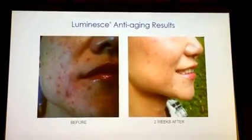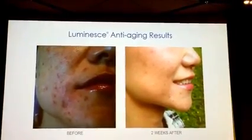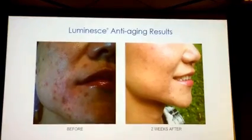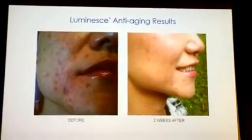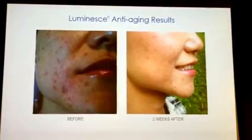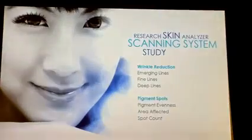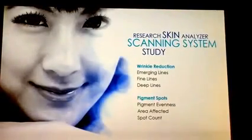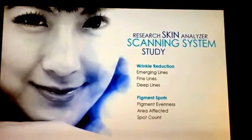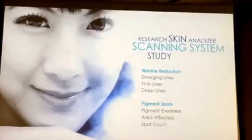And this is actually a distributor. She became a diamond last time I talked to her. She used the product, and after 2 weeks she saw the results, and she said, "This is what I'm going to do." And she came up to me at the last conference, and she showed me her pictures, and I put it up.